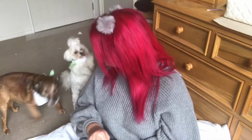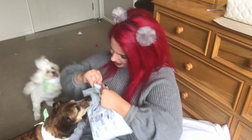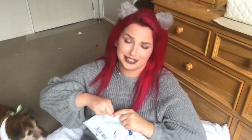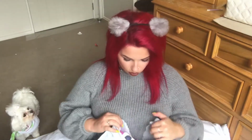What are you doing? Oh, the dogs are so excited. Do you want this? Oh my god, they're so excited. Janine, did you put dog treats in here? Because they are just ready to go. Here we go. Oh my god, I'm so excited.